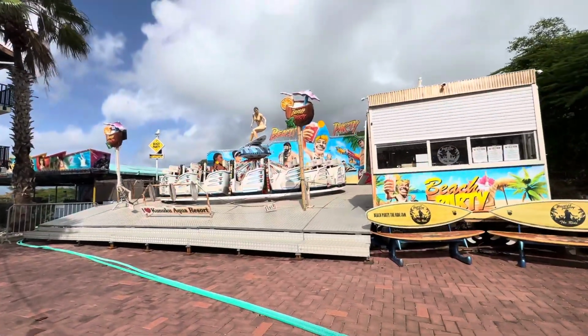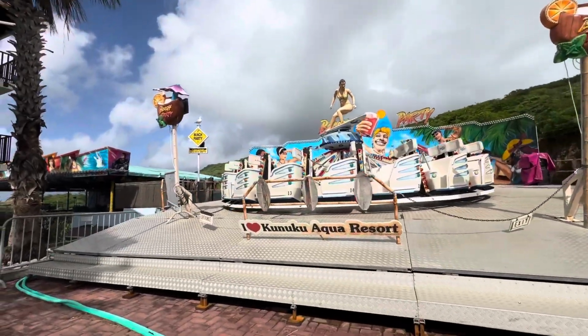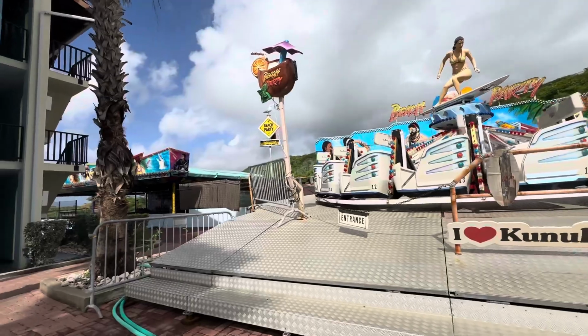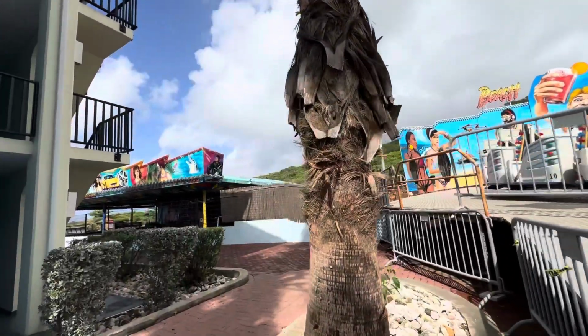As I continue walking towards the very back of the property, we're going to come to the fairway where there are 2 carnival rides available for guests to use. Now these 2 things are only open during peak season, so we did not get to enjoy them while we were here.